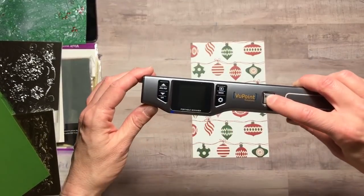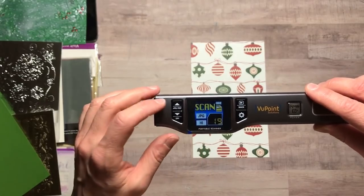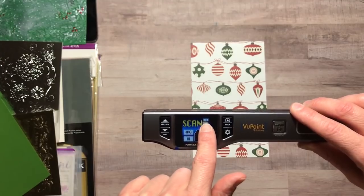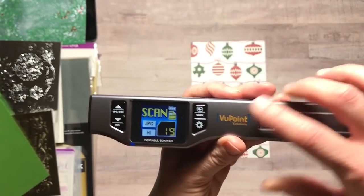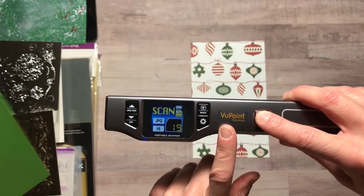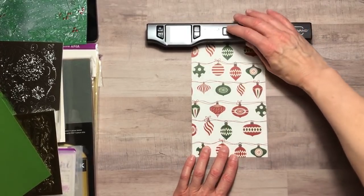cardstock. You would push and hold the scan button until the image shows up, and then you let go. You can see here I have it on high, image, and JPEG, but you can change it to a PDF if you would like over here, and then you can change the DPI as well, and I have it on 300 right now. You will also be able to tell if the battery is fully charged. Does that help? And then over here you can go back or forward if you want to look at images while you're looking at the wand, and then there's a button to set it all up. So you push and hold to turn it on, and then push and hold to turn it off again. To actually scan an image, you want to start just a little bit above it.